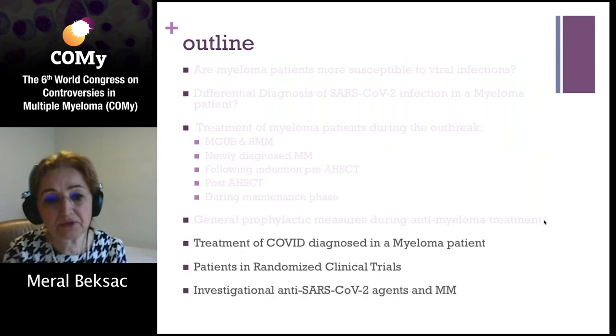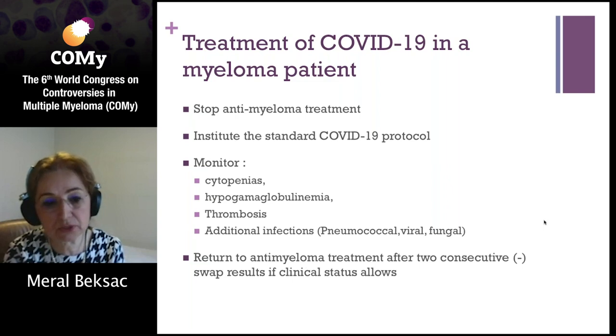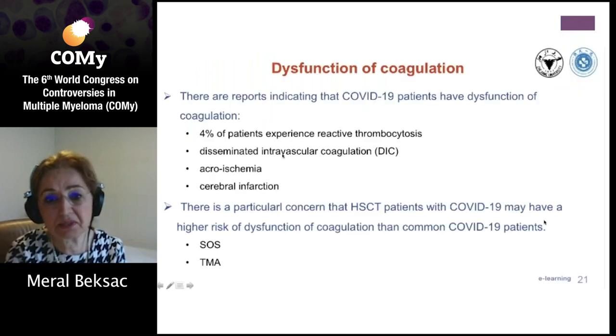restrictions. What happens if a myeloma patient develops COVID-19? We should stop anti-myeloma treatment, institute the local standard protocol, and be cautious about all these issues, and return to anti-myeloma treatment after two consecutive negative tests, if the patient's clinical status allows. Simultaneous treatment of both the infection and myeloma is not recommended. IV immunoglobulins are certainly a helpful approach, and convalescent plasma as well. And hypercoagulability is something which has been recorded and we must be cautious about.